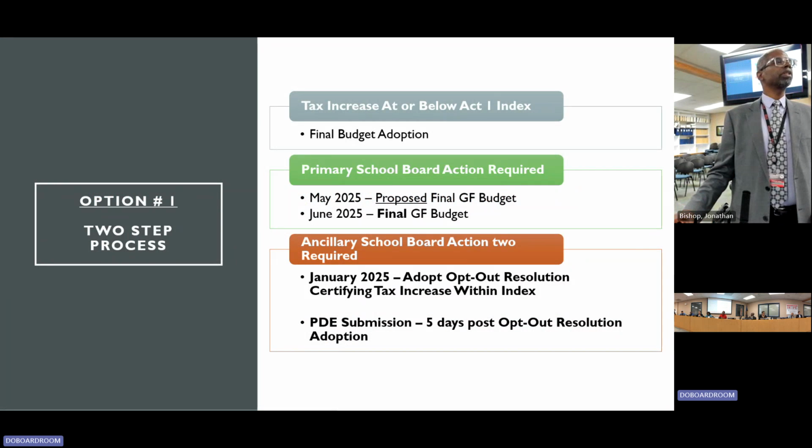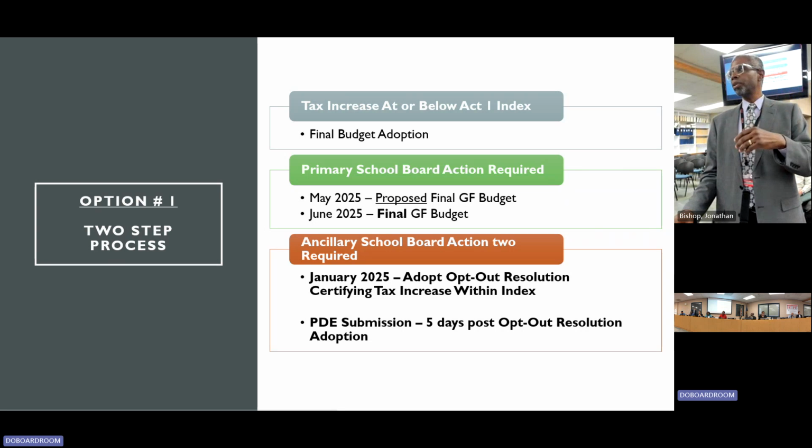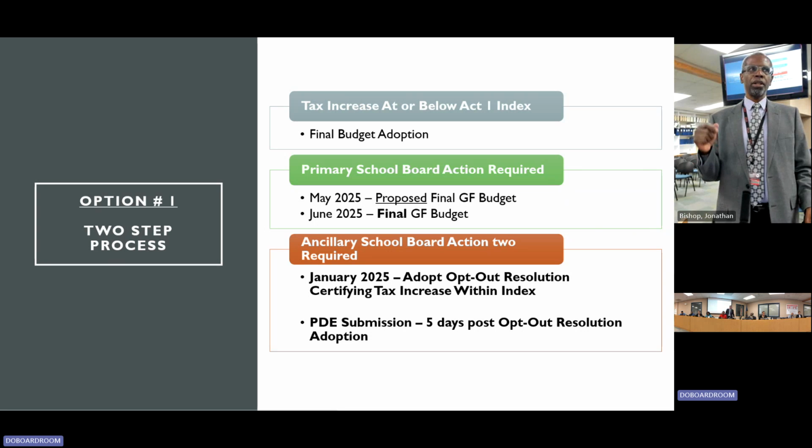With respect to option one, I mentioned that it is commonly referred to as a two-step process. When I say two-step process, there are two official actions that the board must take throughout this process. One is in May, so this year would be May of 2025. The board would be charged with adopting a proposed final general fund budget. And then in June, the board will be charged with adopting a final general fund budget.